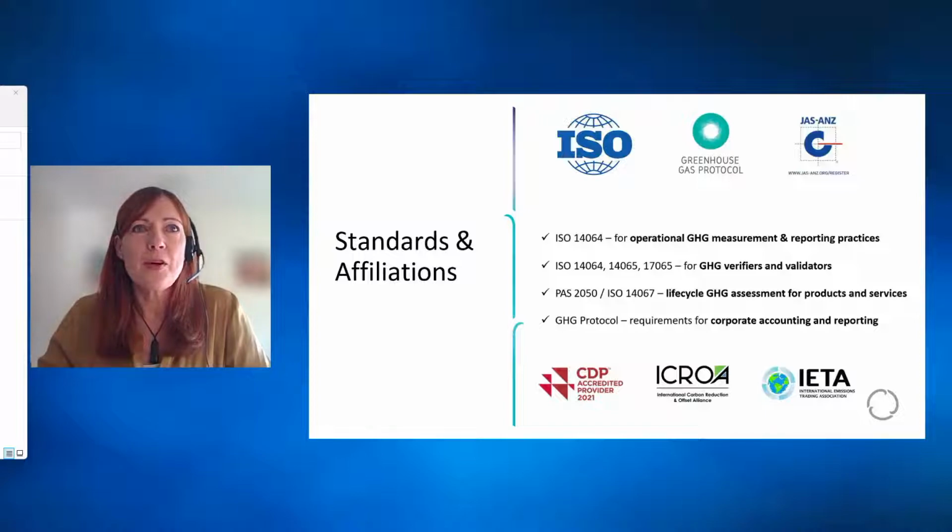Next slide, please. As I've mentioned, we operate to the International Standards Suite, ISO. So for operational, organizational, greenhouse gas measurement and reporting, ISO 14064, 65, 17065 for verification and validation. We've been transitioning from PAS to ISO for product carbon footprinting, and obviously the greenhouse gas protocol for corporate accounting and reporting. And we are members of all these organizations. I should also mention JASAN's the Joint Accreditation System of Australia and New Zealand, who accredit us to operate our programs. So they basically make sure we're doing things properly.